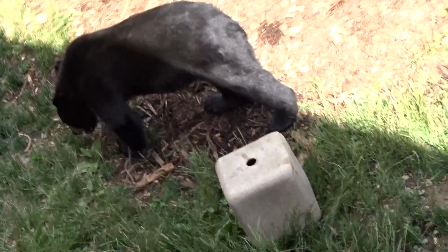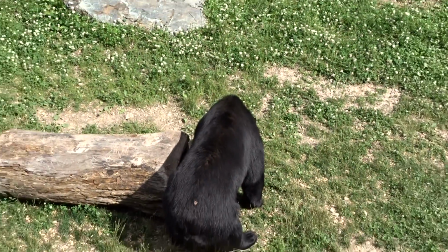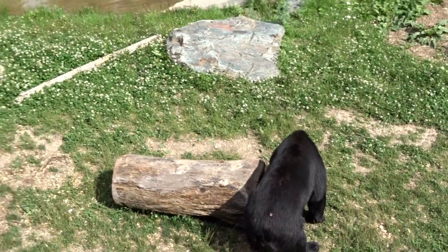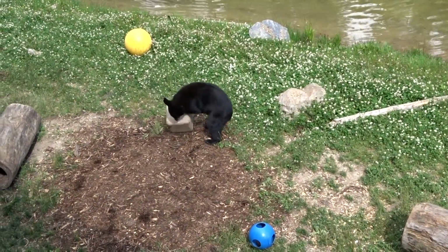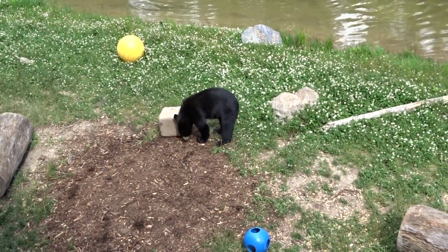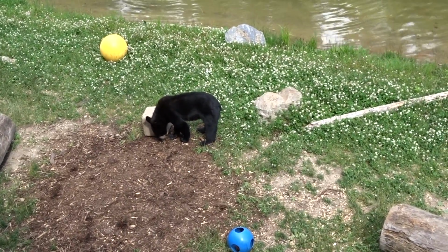We have two bears out right at the moment, the little one and the smaller of the two, working on the cube or block right now, is our little Holly Bear. For the PTZ driver, both bears are directly in the viewing area. The larger of the two bears is Lucky Bear.